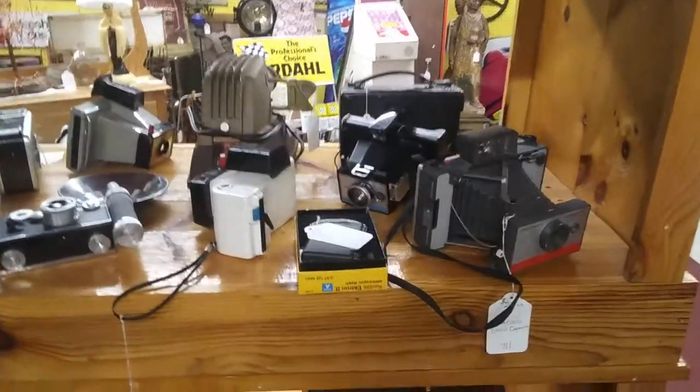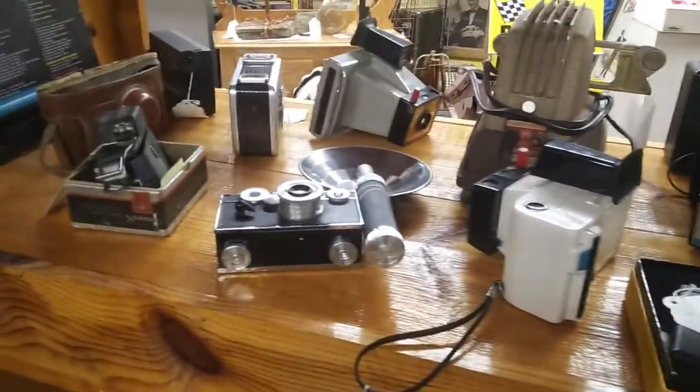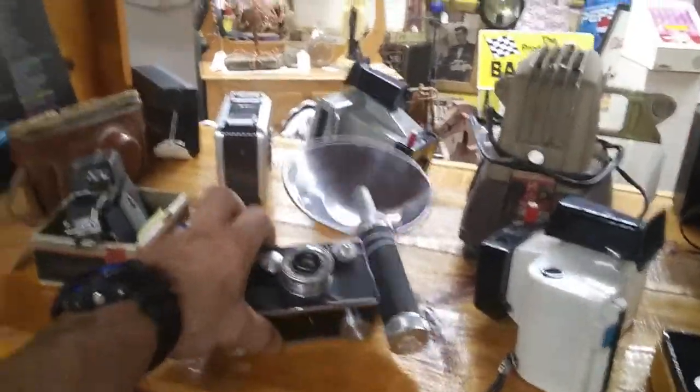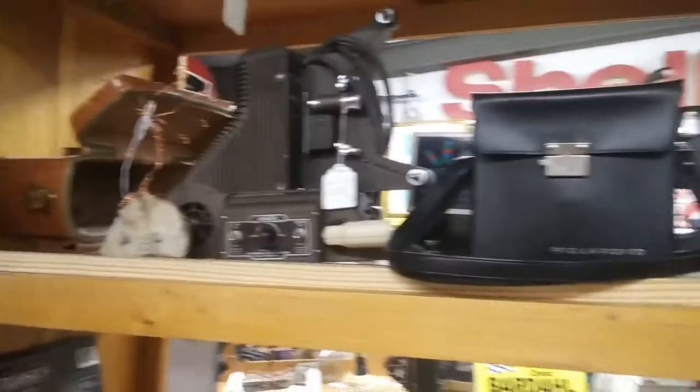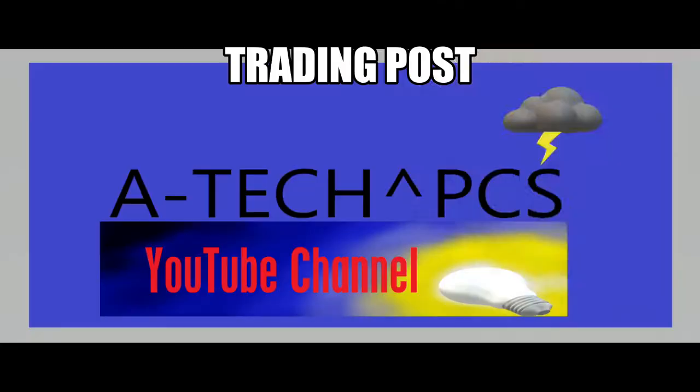Old cameras. Check that out. How would you like to do YouTube with those? Oh wow, check that out. One of the old flash ones. Very cool. Trading post.